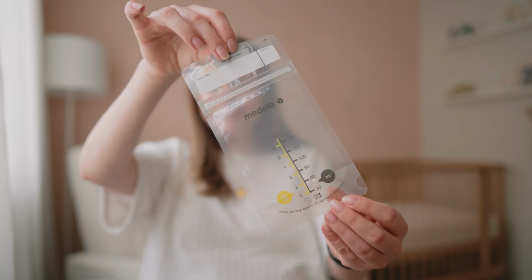I've shared already that I have some breastfeeding bags. These are the Medela ones, good to store your breast milk in. I've got a few different bottles that I got gifted in this kind of show bag thing that I got.